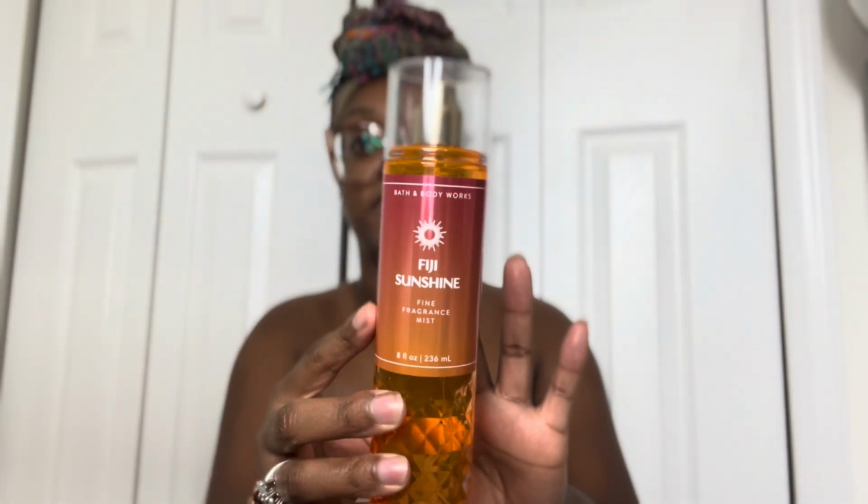And I feel like it's the best name for it because it has a bright citrusy aroma and it's tropical with the guava. And you do get the jasmine, but it's not super overpowering, though it is kind of a strong scent. I love Fiji Sunshine. I love layering this with my sweet scents like Love Don't Be Shy. I love layering this with floral scents and other fruity scents. So it's so good for layering. So number two is Fiji Sunshine.